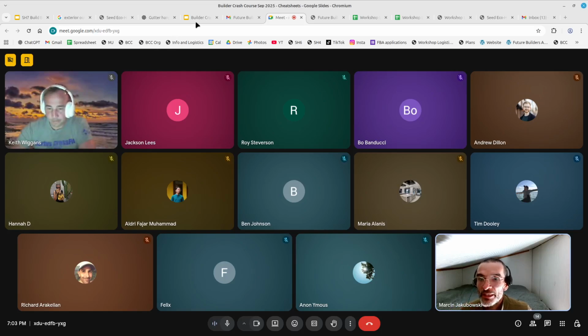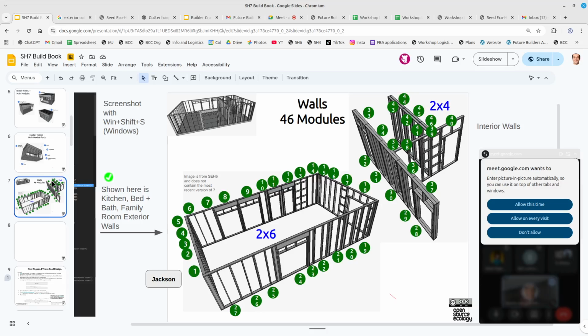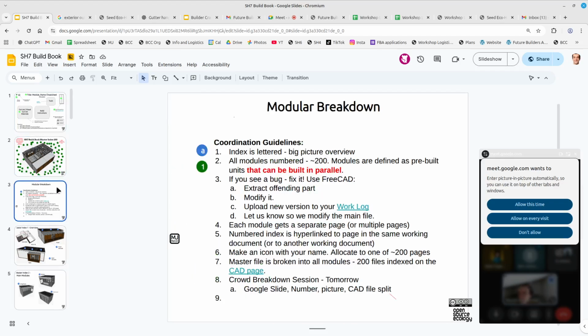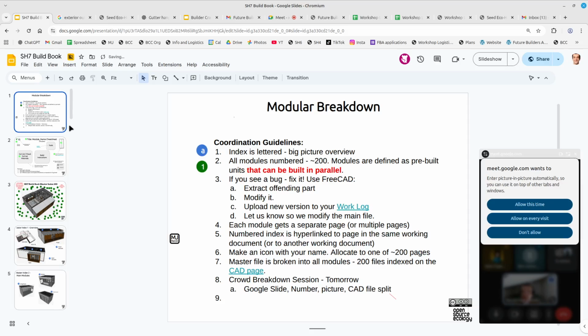So let me share my screen. What I'll do today is explain the kind of documentation we want to do, the kind of process we want to go through for modular breakdown, so everyone can contribute the most and be most empowered to review and work with the CAD themselves, regardless of what's going on in a workshop. It's going to be busy, hectic, there's going to be a lot of questions, there's going to be more information than you can handle. So I'm just saying that the more you can understand the information part of the process, the better it will go.